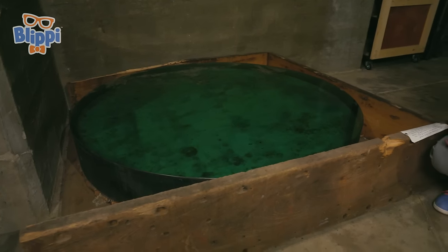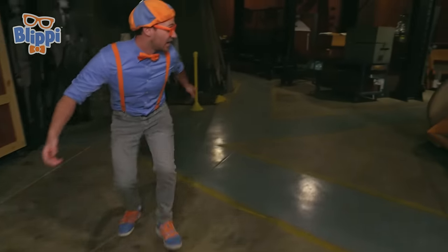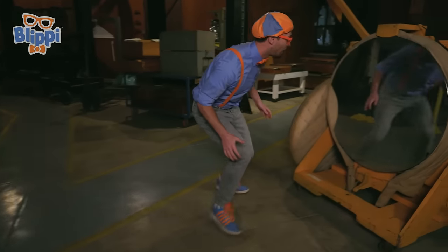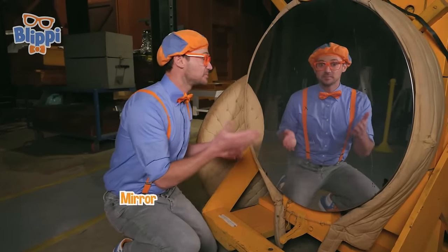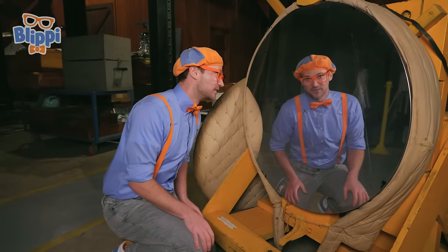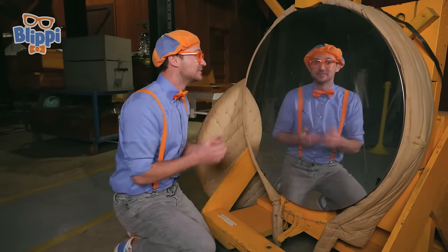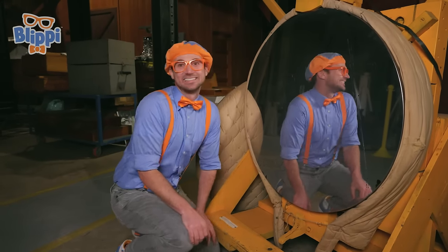Oh, speaking of mirrors, look, there's a mirror right over there. Whoa, hello. Yeah, this mirror came from a real telescope. A very old one, of course. Yeah, because we're at a museum. Well, shall we keep learning about telescopes and outer space? Yeah.